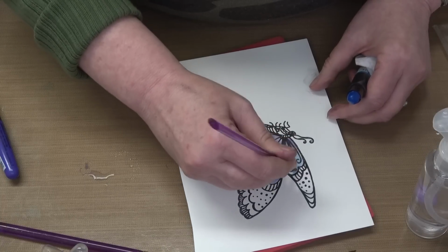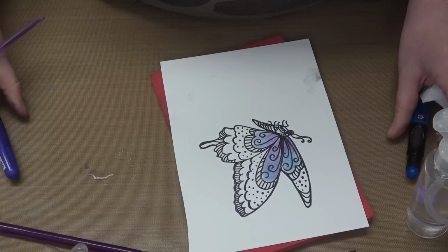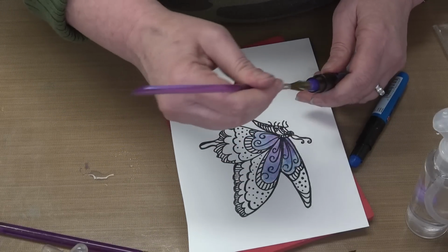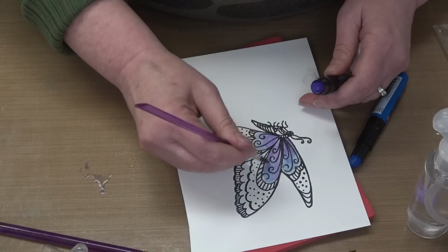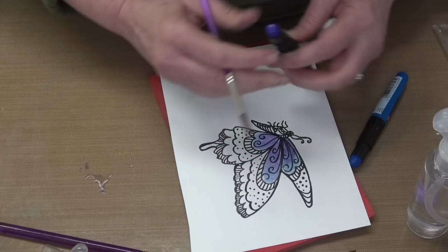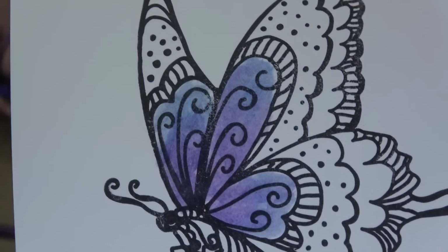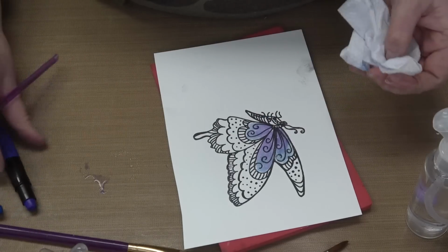So the dab, dab, dab is a little bit more grungy, a little bit more mixed media. This is pretty. This is a little more watercolory. Look at how beautiful that's becoming. And easy. Easy peasy.